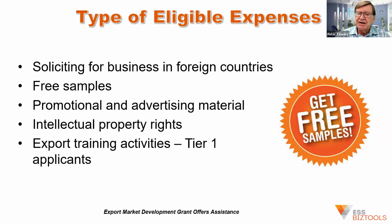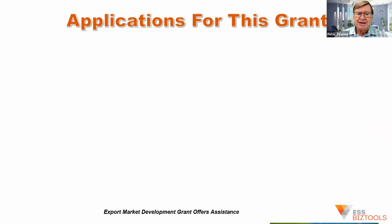It might be promotional and advertising material. It can be the development of intellectual property rights. There's a few clauses appropriate to that you need to read, and those export training activities for Tier 1.